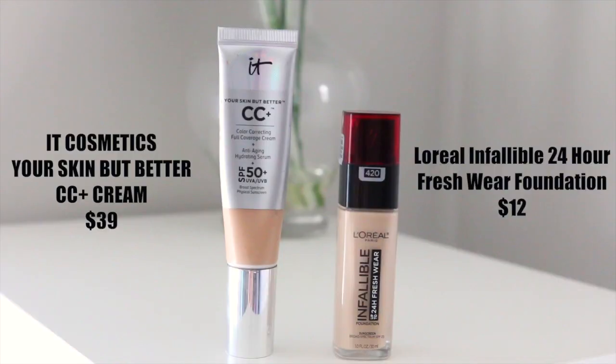Recently, this is the foundation that I discovered in the drugstore. Ever since I bought it, I've been wearing it non-stop. I'm talking about the L'Oreal Infallible Freshwear foundation. Amazing coverage, both have sunscreen in them. This foundation just wears a really long time. It looks so beautiful on the skin. It gives you a nice dewy finish. I am in the shade 420 True Beige, and this is like a perfect foundation color for me.